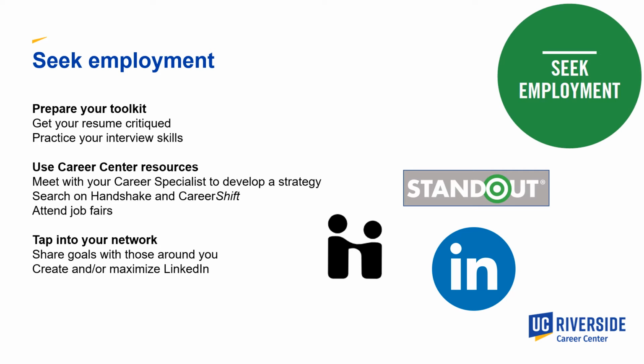Another resource that's within Handshake is called CareerShift. And CareerShift, like Standout, is listed in those resources. So you can find them again, Career Center, when you're logged into Handshake, clicking on Career Center, Resources, and then CareerShift.